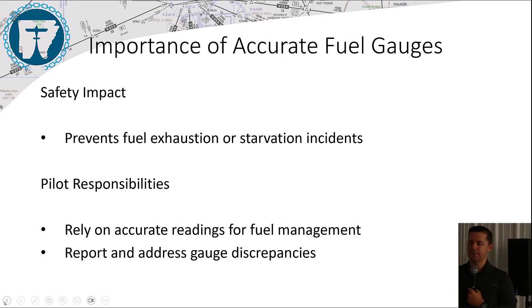I should have looked this up. Now I just remembered it, but there was a statistic that I've seen recently of the number of fuel starvation and fuel exhaustion events that have happened in old Cessnas versus the new Cessnas that have a low fuel light. And it was a drastic difference, as you can imagine. You're a lot less likely to have a fuel starvation incident when you have a light that you can't turn off, blaring in your face saying low fuel when you get down to about 30 minutes of usable fuel. That's a really important safety feature.